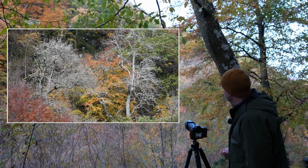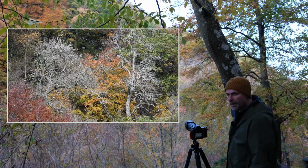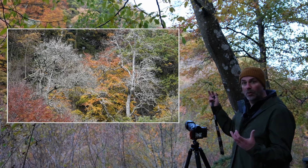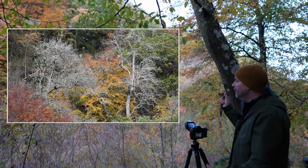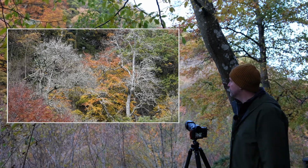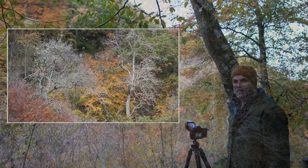So what I'm going to do is I'm going to take a couple of shots. I should be able to get away with around about ISO 64 because there's absolutely no wind on that side of the bank. It's very well sheltered. You can just see some of the leaves are just dropping out of the trees now. I don't think we've got much of autumn left, but anyway, if it does work, here's the image.